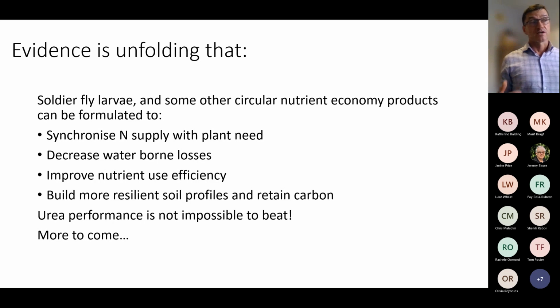Now, what do I mean by that? I want to be specific. What I mean by a more resilient soil profile is that the capacity of the soil to continuously, in an ongoing manner, nitrify and mineralize nitrogen is improved. What that means is if you have a runoff or a leaching event where a lot of the soluble N might be lost, the soil will continue to generate available N subsequently. And of course, that's tied into retaining carbon in the soil profile.